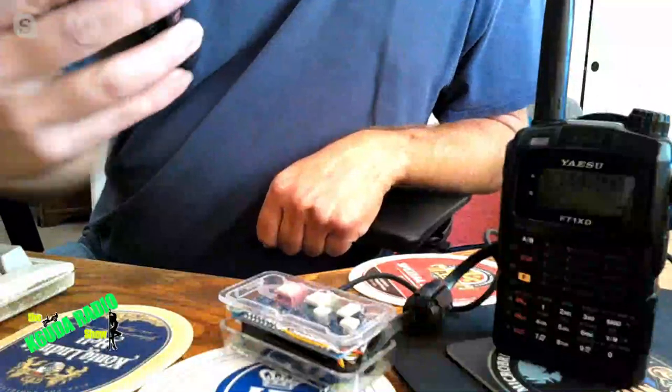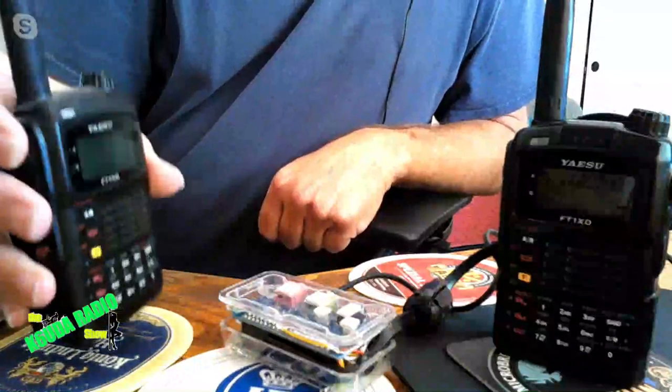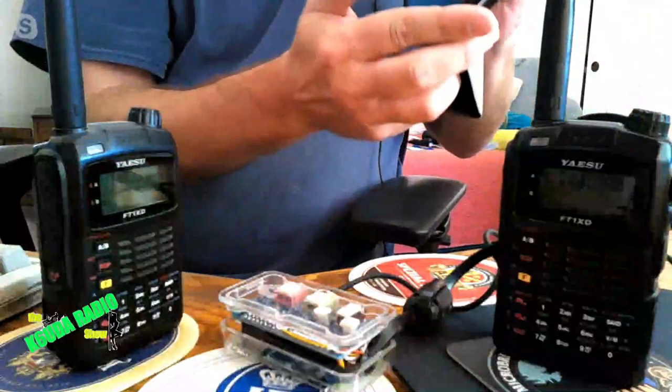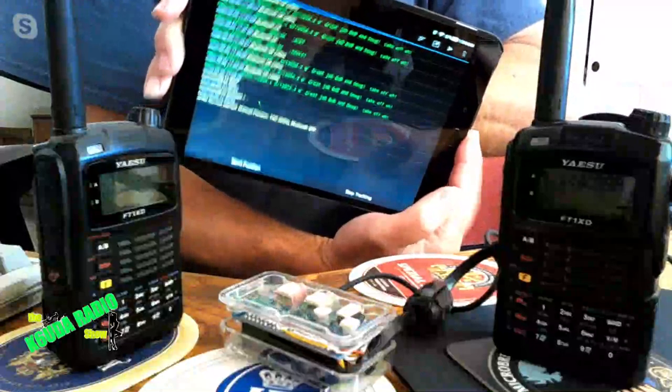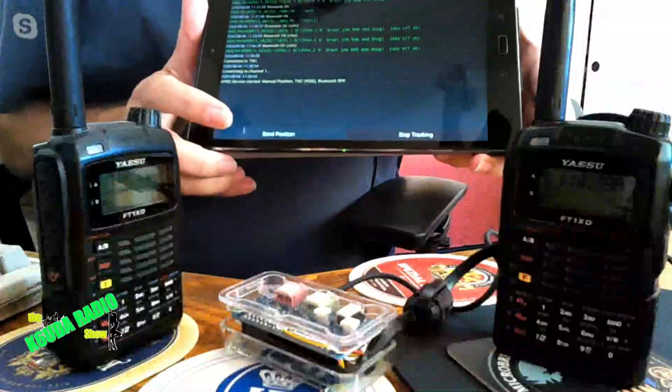And what is the ISS frequency? It's 145.825. We should share that over and over, right? So what I can do with this Raspberry Pi and this Android device, this is APRS Droid on this, I can send a position packet, and this is what we would do with the space station.